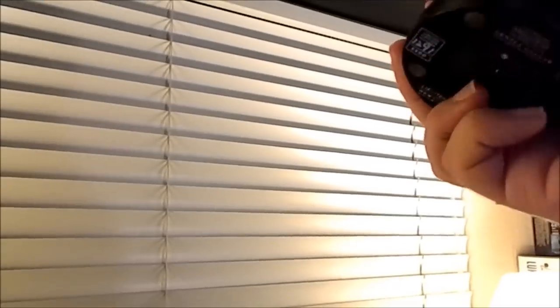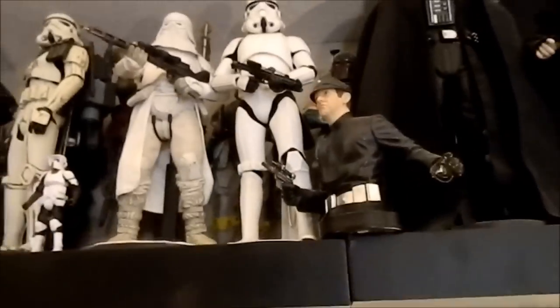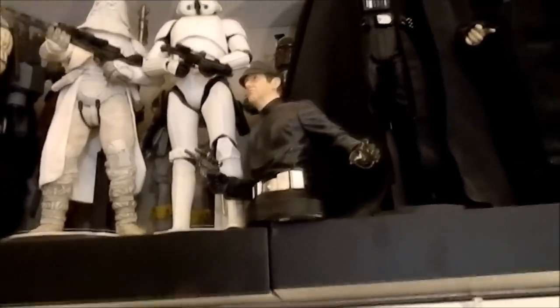Oh, he's probably on already. Rebel Scum. So this is the guy that was in the shield generator bunker in Return of the Jedi. And then the Rebel Scum website, the collector forums website and all that stuff, they got their own special version of that guy. I think it was an exclusive, so I picked him up.